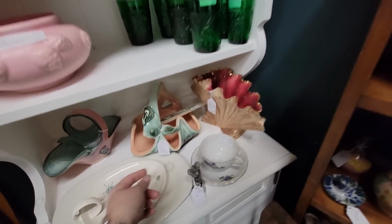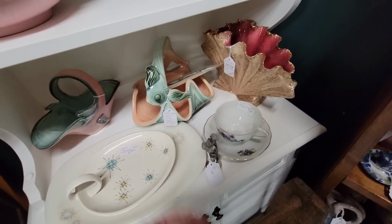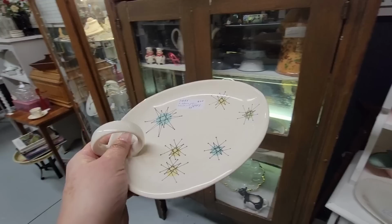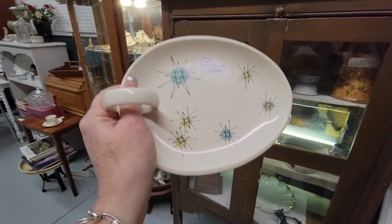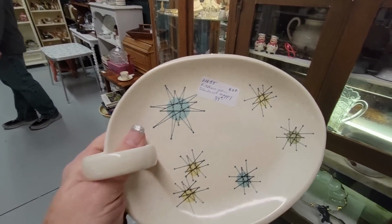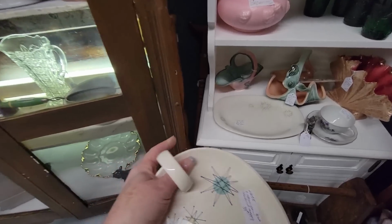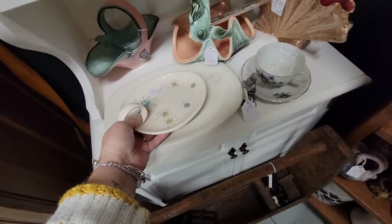Oh wow, look at this fish. Whole ebb basket for 30. Ooh, we got the lemon tray. Franciscan Ivy, or not. Franciscan Starburst, Misty. They're not having a sale. Gosh, why can't you be like 30% off? I would be buying you. This is nice too. Very atomic.